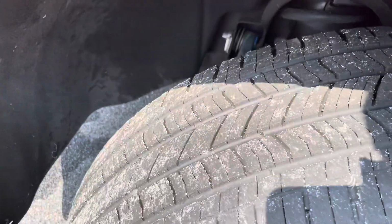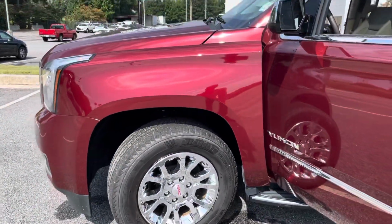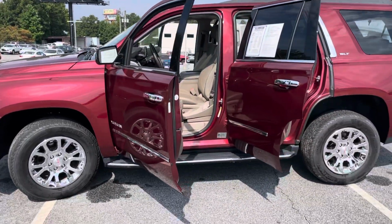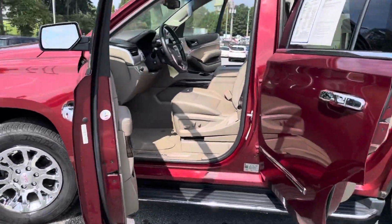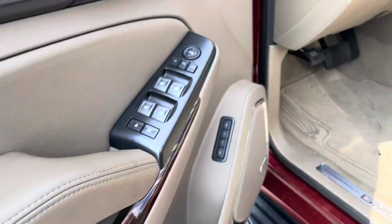Good tread on those tires. Driver's side looks fabulous. Look at the wood grain trim along the door, middle console.